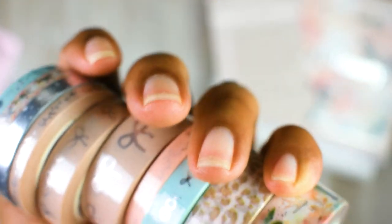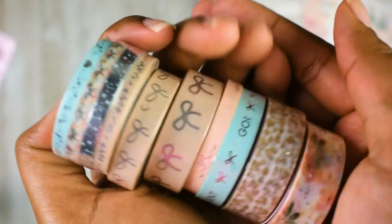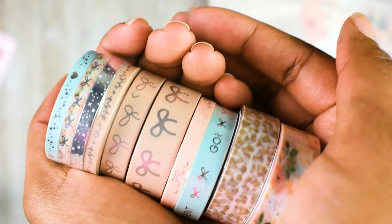Okay. Can we do a last little look? So yeah, that's all the washi tape that you get in the box. So what I'm gonna do is go ahead and unravel all the washi and swatch them now, and then we'll get into our Coco Daisy stuff, okay?